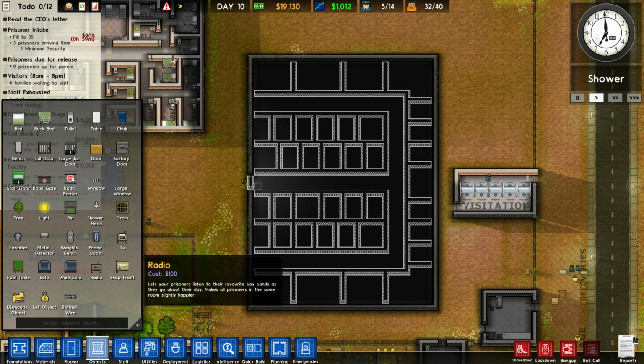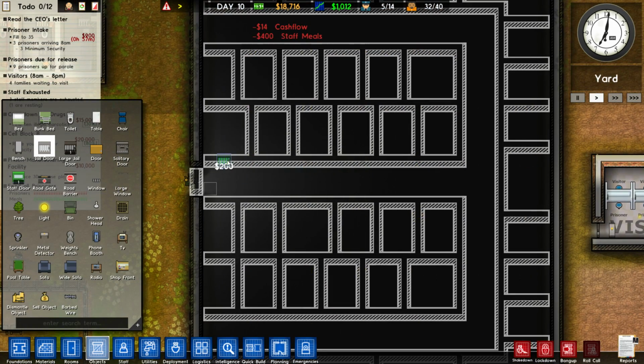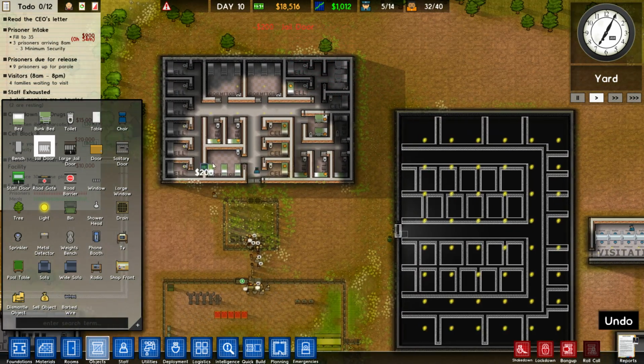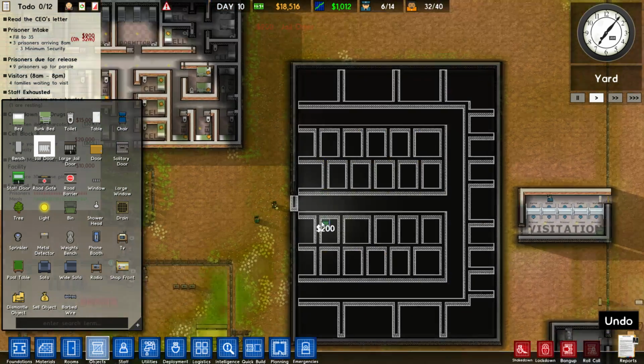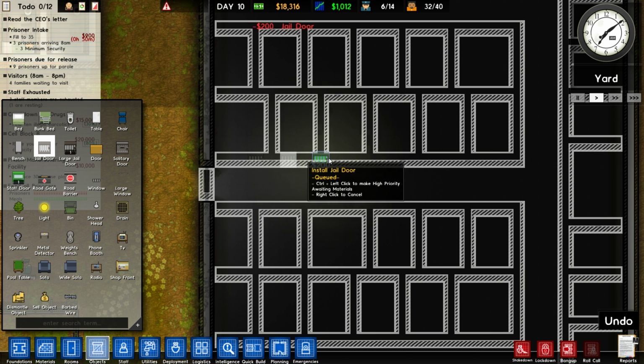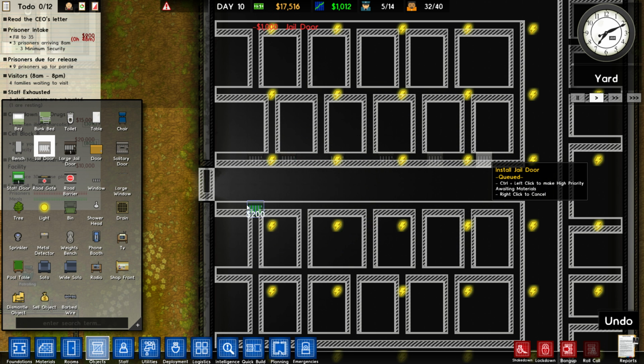Objects, doors, not large doors, just normal doors. How do the cells look on this side? So the doors are always on either the left side or down, but well, that door can just be there on its own. So left side for all of these.